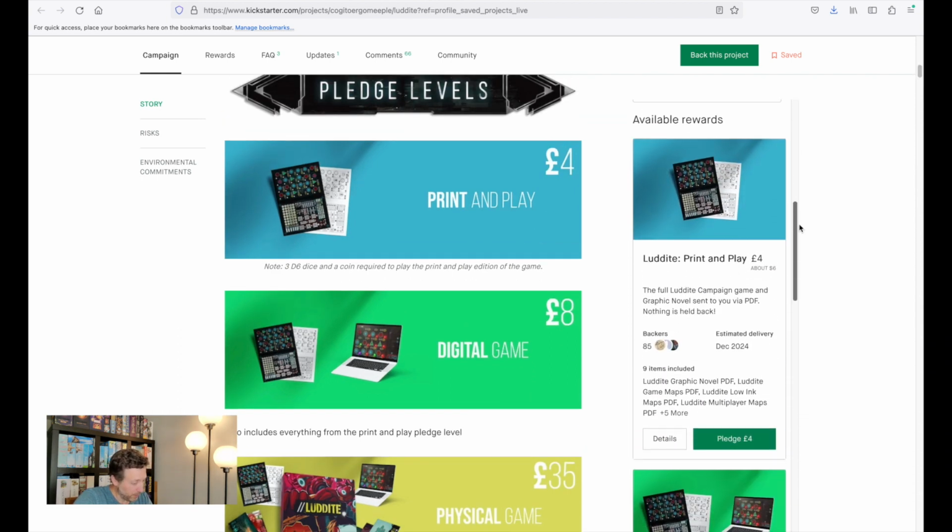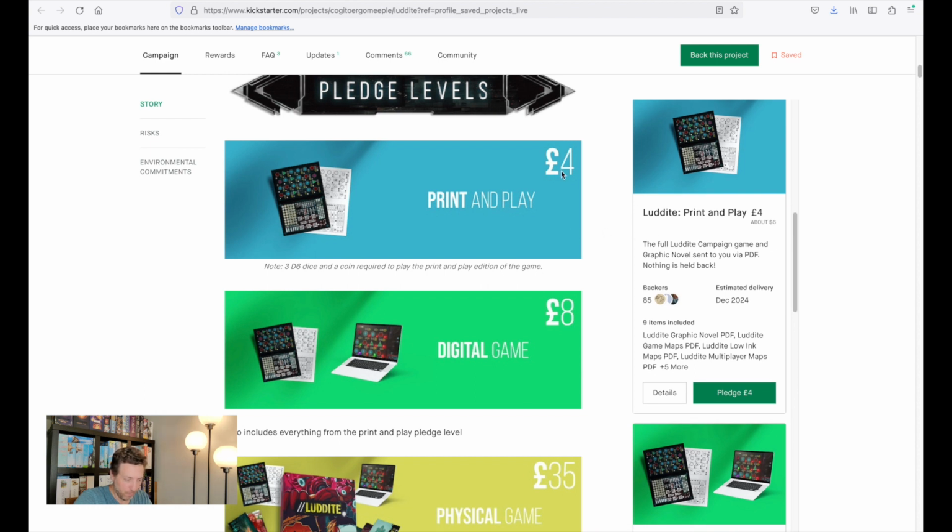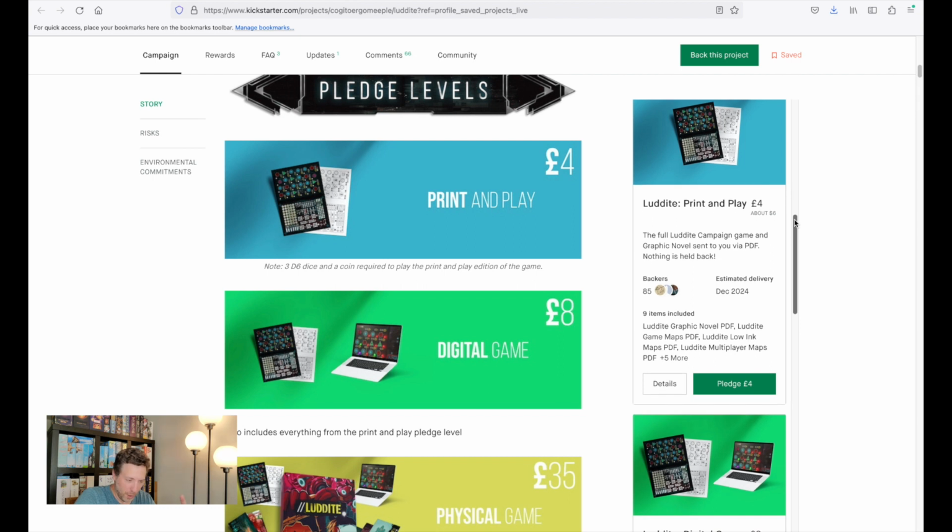So there is a pledge for a print and play. So £4. I believe in the US it works out to being $5. They say 6 here, but I think it's about $5 based on current conversions. And one thing to note though, even though this is a print and play, it's not going to be delivered until the physical game is delivered. So they're not telling you that this is going to be coming early. Even though it's just a print and play, you're still looking at a delivery date that's over a year off, almost a year and a half off for this.